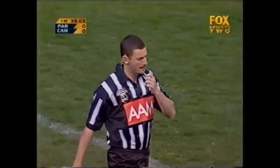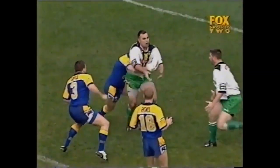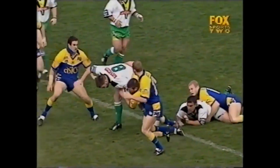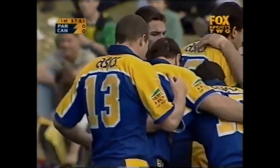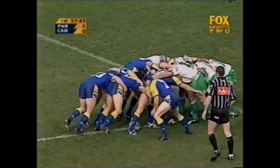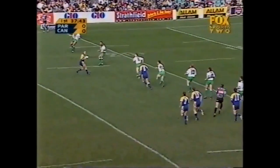Canberra have turned it over in a dangerous position on the field. Well, there's no excuse for that. That's really sort of B-grade stuff again, on the second tackle. Right, Canberra, Parramatta's got the feed. It gives the Eels the opportunity now, 20 metres out from the Raiders' line.